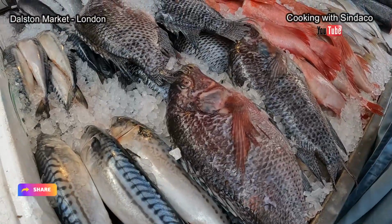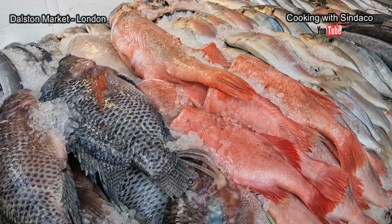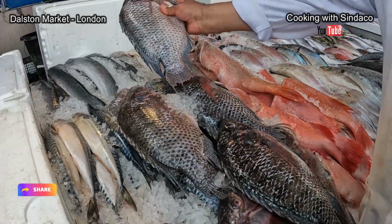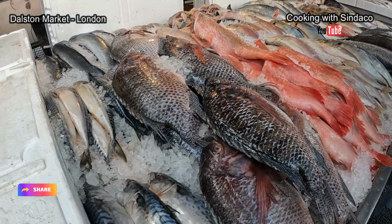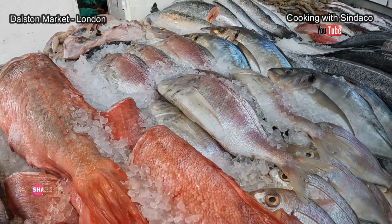Look at this giant fish over here, tilapia. This is really big. And the red bream over here as well. So how much is a kilo of this? £6. Okay, so a kilo of this fish is £6. If you come to Ridley Road Market, you come to PM Prime Fish, and they have this amazing big fish over here, all sizes and kinds.